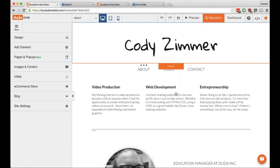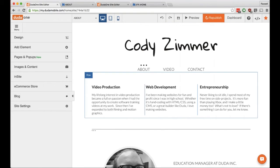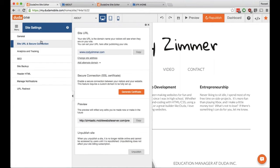what I have here is I just switched over to Duda. It's a standard website builder that all of you are familiar with. I actually have Cody's site up in front of me now. I really should mess with it, but I'm not going to. If I go under Site Settings, we'll see that there's a Site URL and Secure Connection button, and this is going to be available.